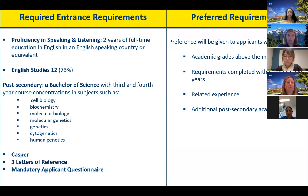3 letters of reference, we really like those to be work experience if they can, or a combination of work experience, a professor, maybe somebody you've done some volunteer work for, anything like that would be great. So just putting your best 3 references forward, and then the questionnaire that you're provided to fill out, which really is trying to assess your knowledge of the field, what you're getting yourself into. And that's why it's great that you're here to gather that understanding.